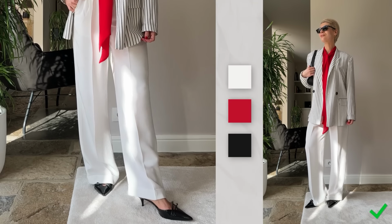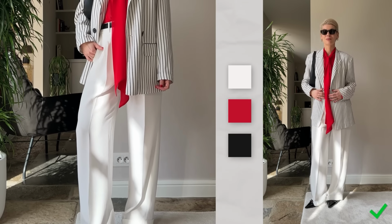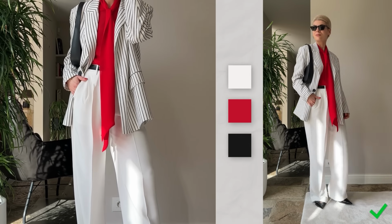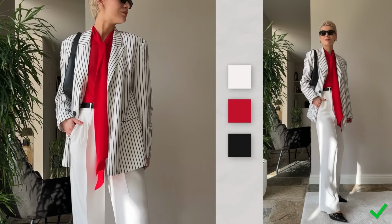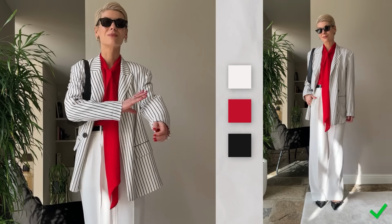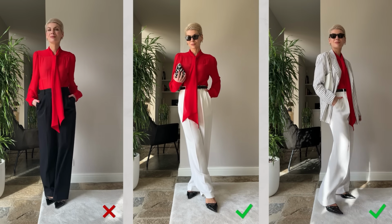For my second option, I opted for a pinstripe blazer and complemented the look with a black minimalist bag, while keeping the same shoes and accessories. Here's another interesting and straightforward hack: pairing bold colors with black and white print. This combination always looks stylish and makes a statement. The beauty of it is that you don't need to worry about how to blend colors and prints because the black and white print serves as a neutral backdrop, allowing the bold color to shine. So which combination do you prefer? Let me know in the comments.